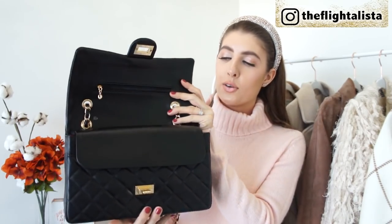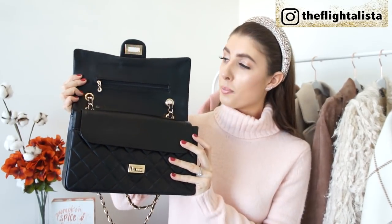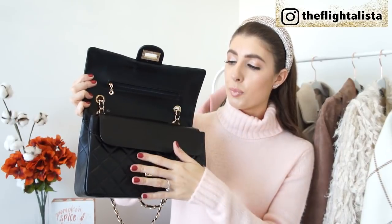So it's in that beautiful kind of leather quilting. It smells like real leather. It has the pocket at the back. It has that turn lock style closure. And when you open it up, now you can see that it is the flap style bag. So it has a zippered pocket at the top here. It has the classic Chanel flap.